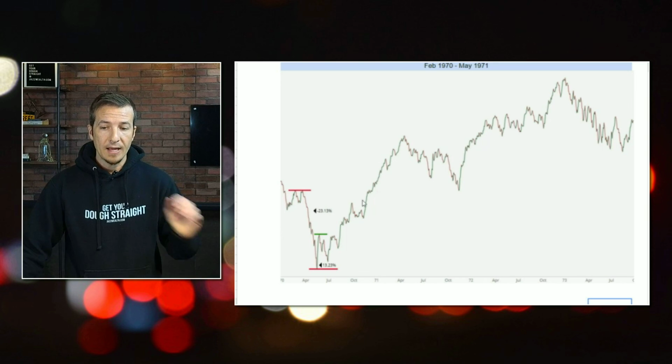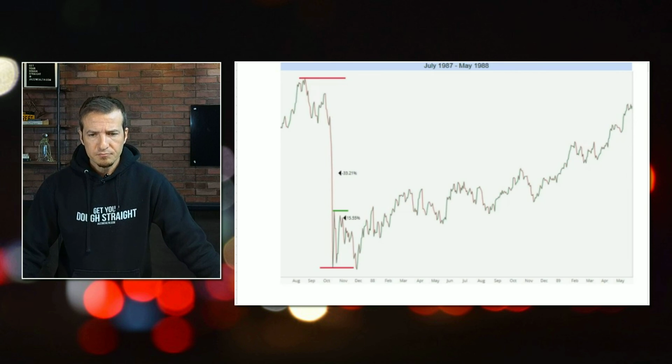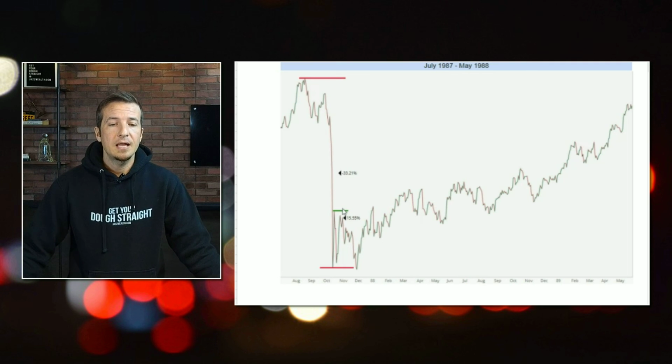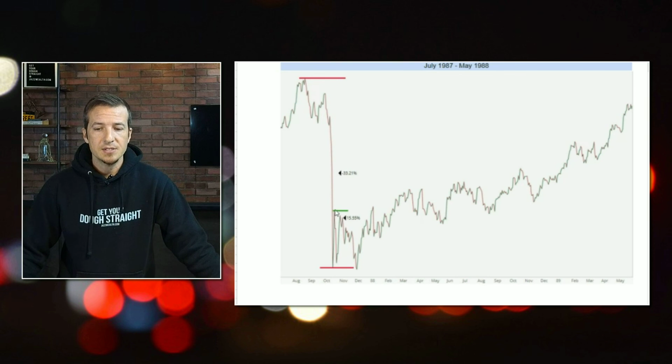And that wasn't a great rally, but hey, look, you were rewarded for sitting through the pain of that pullback. If you're familiar with the markets, you know Black Tuesday, 1987. Here's the market: a very sharp, 33% decline. You should study that one if you're ever interested. But nonetheless, 33% decline here and a 15% rally in less than 10 days. I believe it was only a few days, actually.